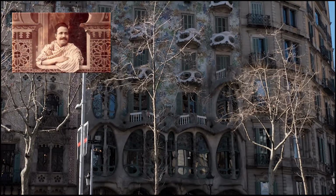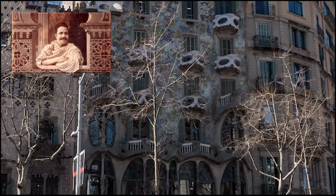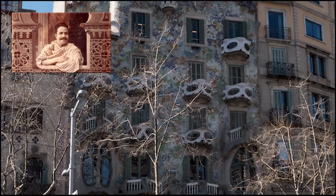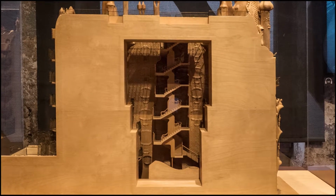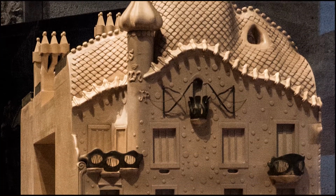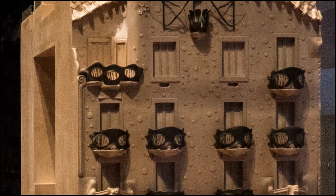Commissioned by Casa Batllo in 1904, Gaudi agreed to completely renovate an existing dull building, adding 2 more levels and a new facade. The ingenious architect combined the strictest constructive functionalism with maximum visual daring, based on the laws of nature, the source that inspired all his forms and structures.